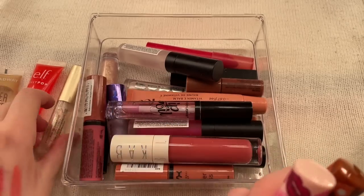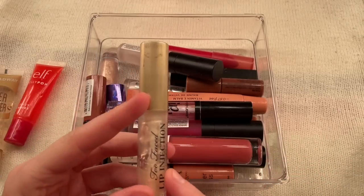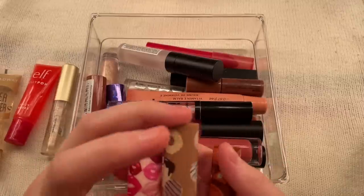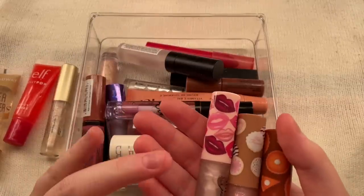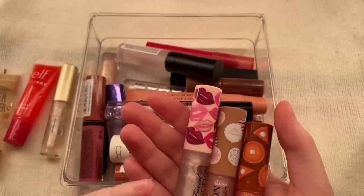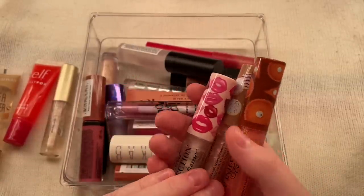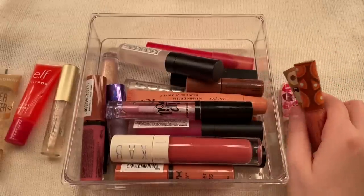And this one is from when I just bought it to try it out, and I think I was gonna give it away as a gift, and it ended up just being an extra or something, and so I just kept it. Or I might have just bought it for myself, I cannot remember.